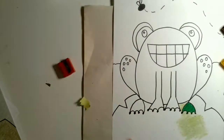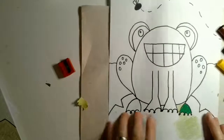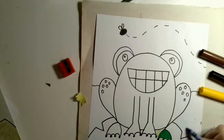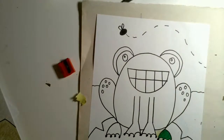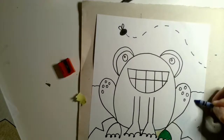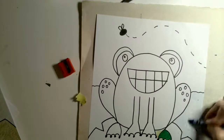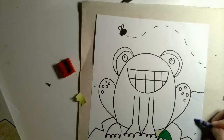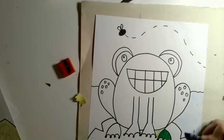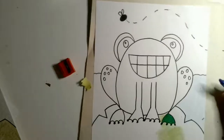Okay, so for the water, I did the same thing. First, I colored with some blue. Let me move these markers. First, I colored it very lightly with my blue, so you can see. But then I went over it and I did some swirls just to give it a little texture because we know water isn't always still, okay?